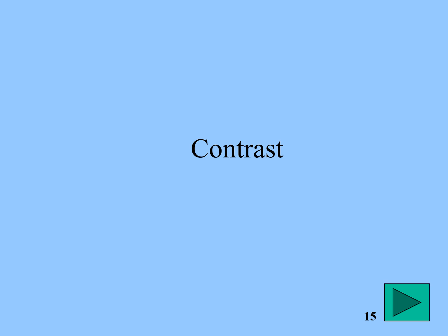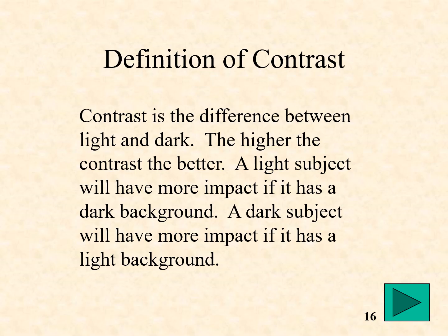Now let's have the contrast. Contrast is simply the difference between light and dark. The higher the contrast, the better. A light subject will have more impact if it has a dark background. Likewise, if your subject is dark, it will have more impact if it has a light background.